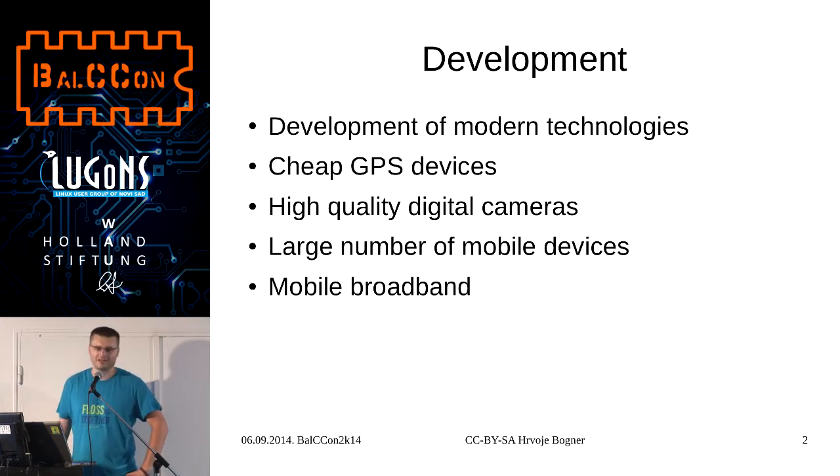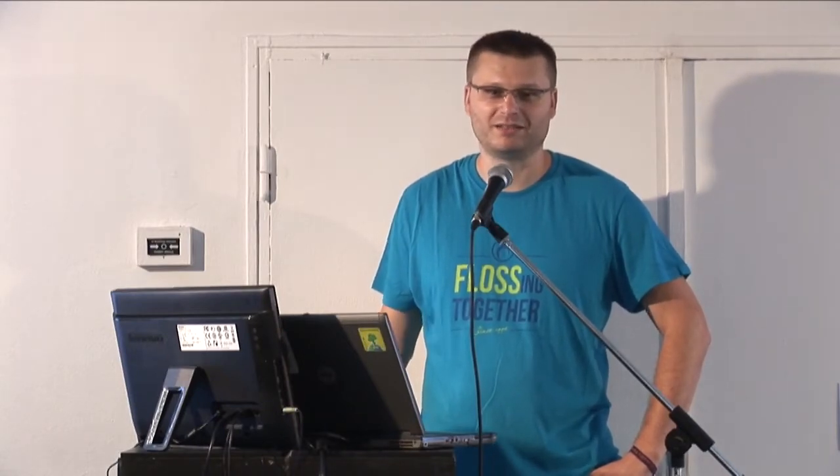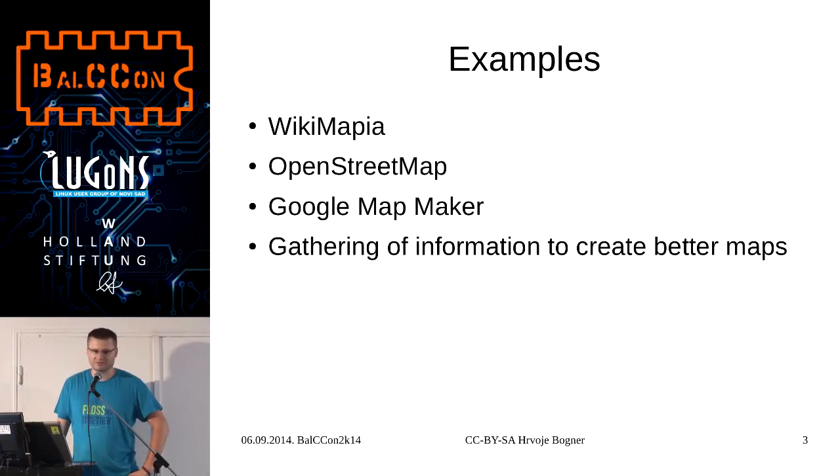With the development of modern technologies like cheap GPS devices, chips, high quality digital cameras and mobile phones, we have an all-in-one device that we can use to collect geographical information. And of course, with the development of mobile broadband, you can do it instantaneously. Examples are Wikimapia, OpenStreetMap, Google Map Maker, Nokia Maps Maker, and so on, all in the effort of gathering information to create better maps.